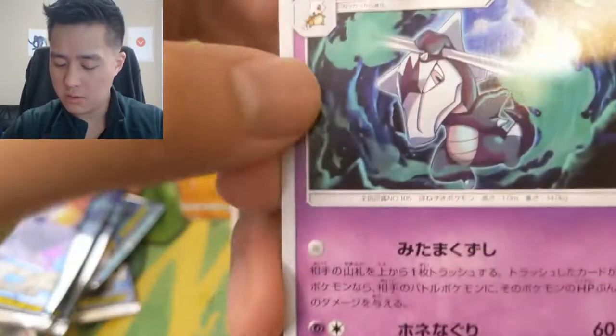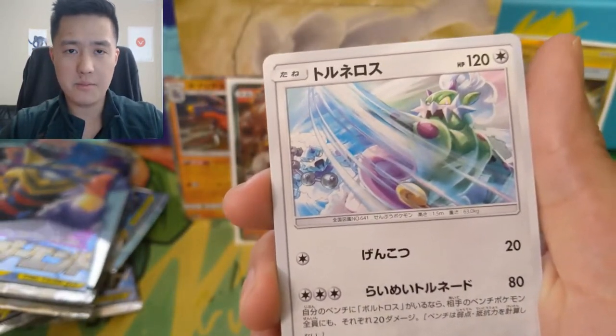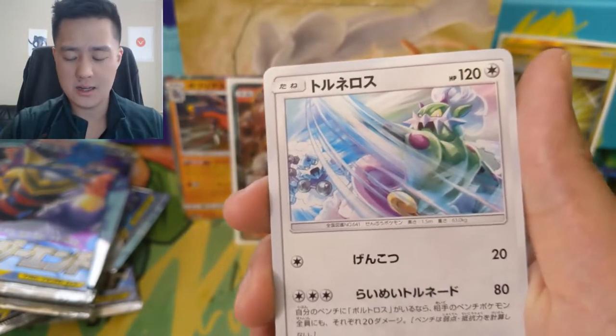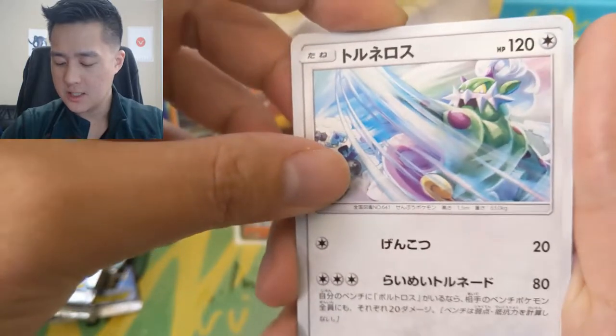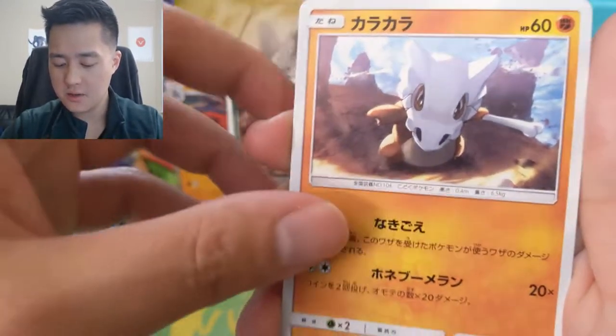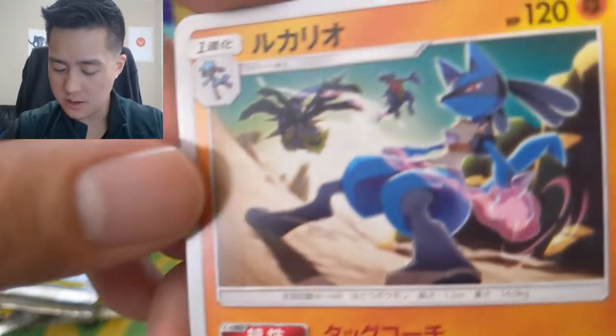All right, ooh, Alolan Marowak. That is a pretty cool art. And oh, I did pre-order like a Alolan Marowak GX box. To be honest, I'm not sure what card that's referring to. This is either Landorus or Thundurus. Ooh, very nice Pikachu again. Cubone. Ooh, that guy's more menacing than Cubone typically is. And then a Lucario. Let's see what we got in the background.